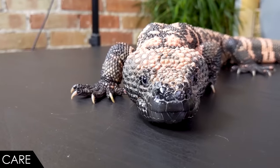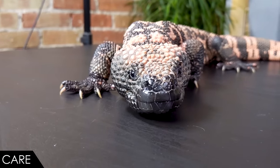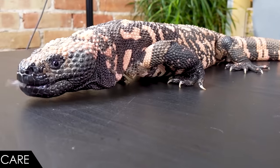And one thing that is a big deal with these guys is brumation. If you can get them to the right temperatures, you may cool them for a good chunk of the year, and they won't be eating in that time, which will make them more reasonable to keep, and it will probably extend their lifespan as well.